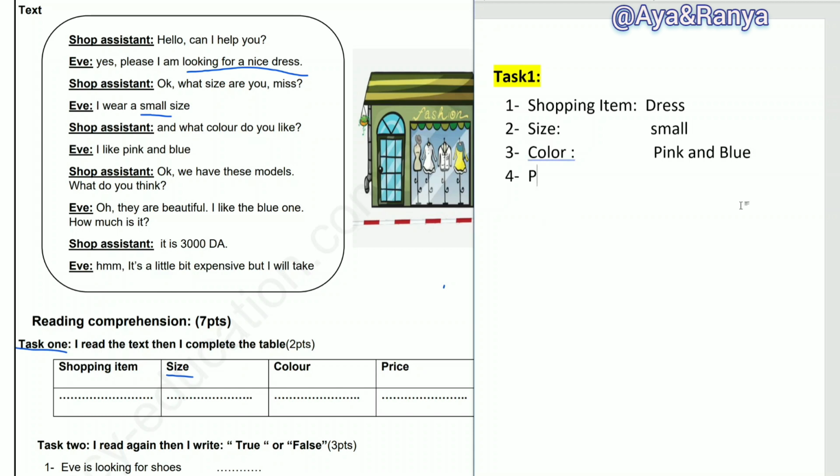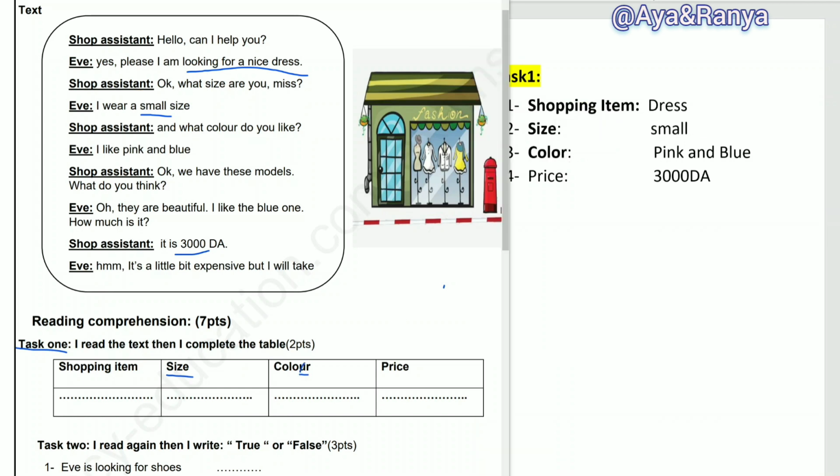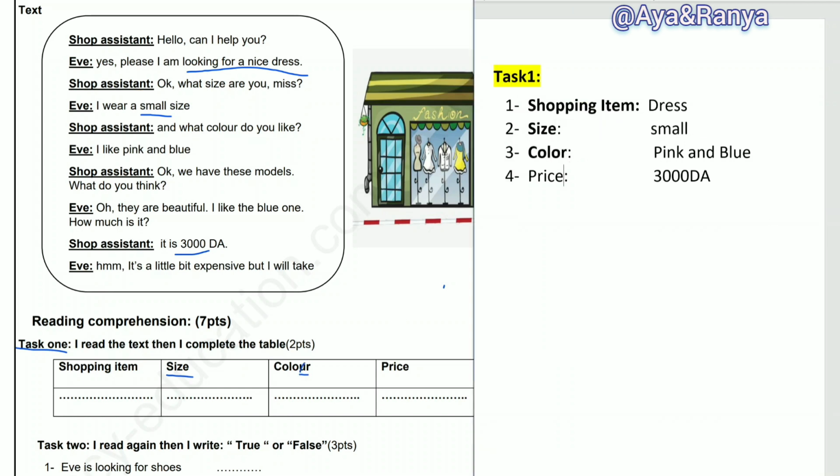Now the last one, number four. How much is it? So the price, how much? Let's see the text. Well, in the text we have, it is 3,000 dinar. So the answer is 3,000 dinar. So we have a shopping item, a dress, a size, a color, which color she needs, and a price.